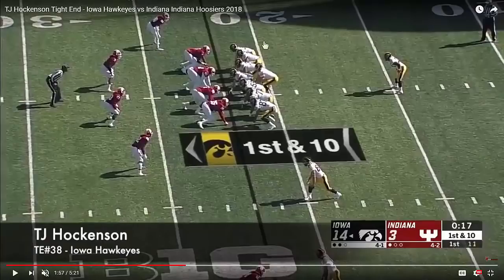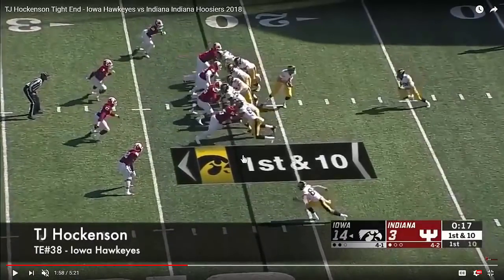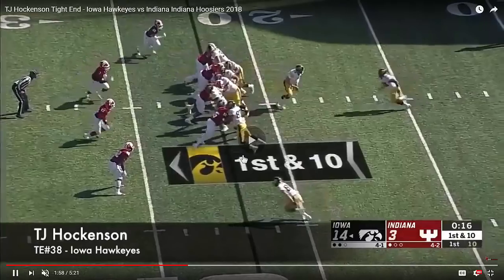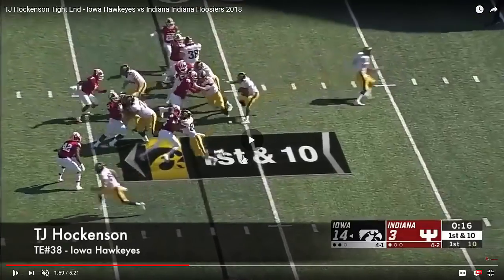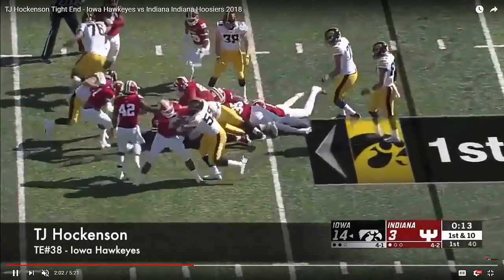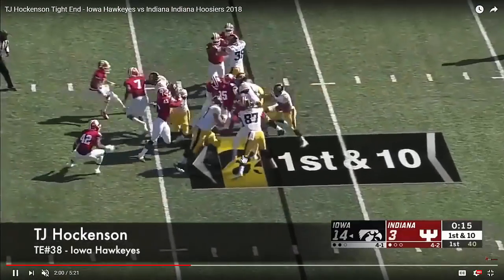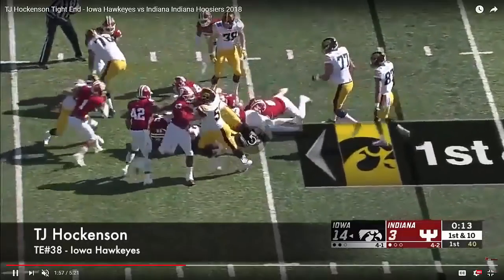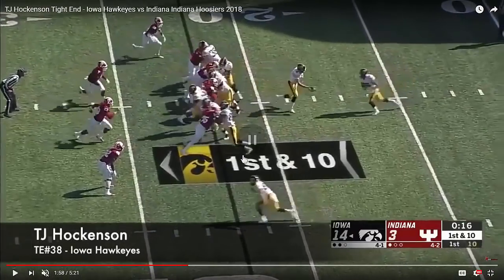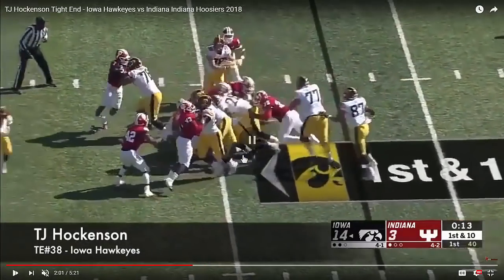Now let's watch Hockenson on the right side of the formation against a different defensive end, a little bit of a bigger dude, and you're going to see he does a nice job here as well. Gets low, comes to the inside shoulder, and then works his way to the outside to basically turn that man and wall him off. Again, another nice job cutting off and doing it with a bigger man. Hands inside, very good job, rolling the hips a little bit.